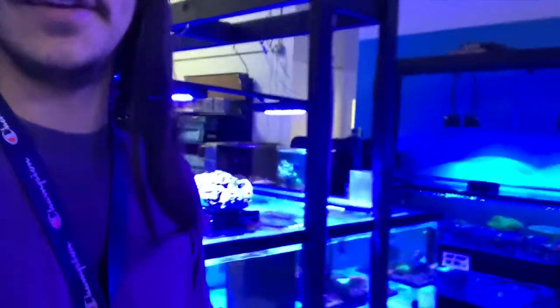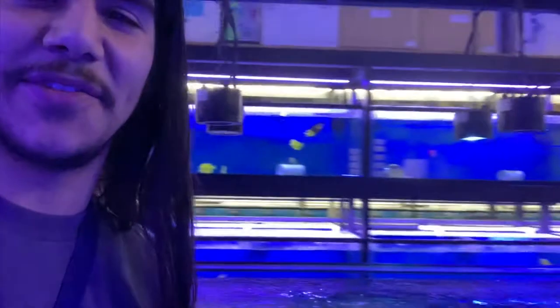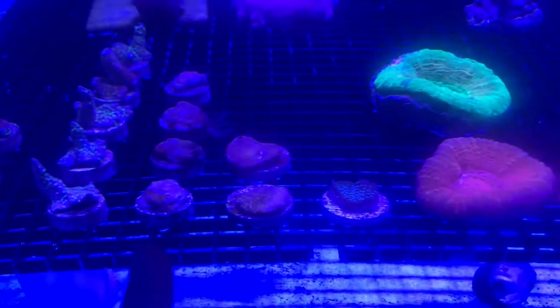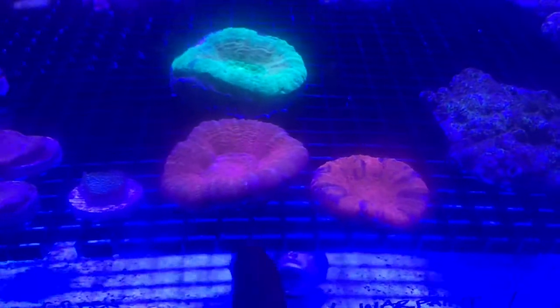Alright, so the blue light might not let you guys see too much, but we have an array of tanks all over, and we're gonna check it all out. You can see all the fish in the background already. Oh, check this out. We got some rays. We have some starfish too. I might take one of those. Two chalices, Monty's, not the best looking Monty's. They have a nice red scoli though.